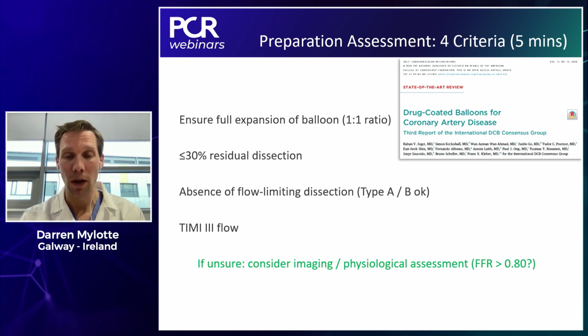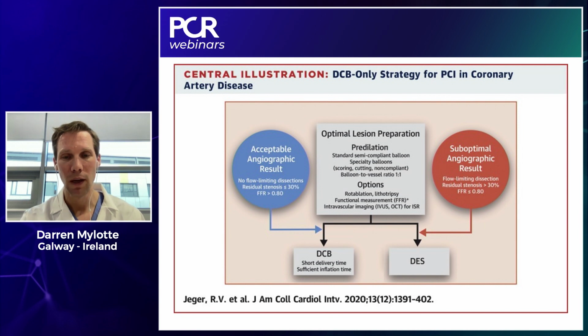If you're not sure, again, you can consider imaging, or there has also been a call for physiological assessment of the lesion to make sure that your FFR is greater than 0.8, although that benchmark of 0.80 is certainly open for debate. This is an important publication from Robin Jaeger in JACC Cardiovascular Interventions in 2020. It's the third report from the DCB consensus group. I'd encourage all of you to get this paper and read it, and that really summarizes graphically what we've just mentioned.